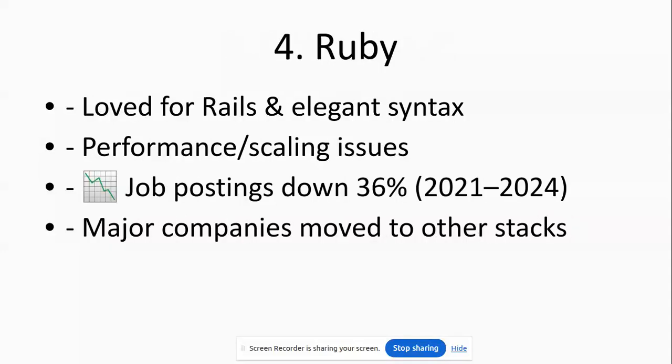Next, we have Ruby, loved for Rails and the elegant syntax, but with performance scaling issues. Job postings down to 36% from 2021 to 2024. Major companies move to other stacks. Let me know if you are still using Ruby.